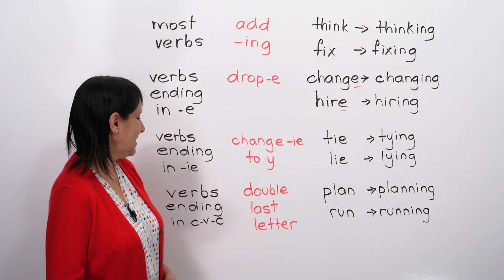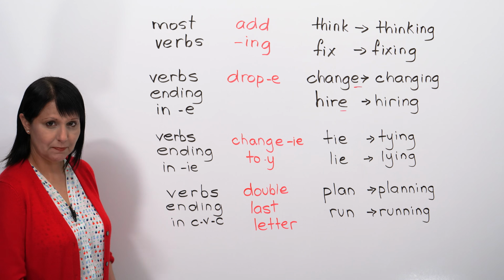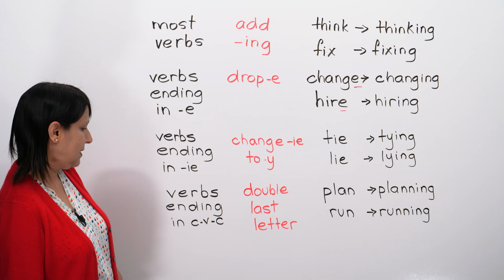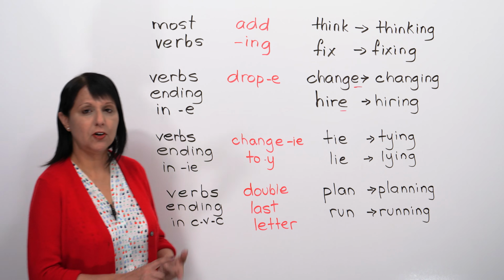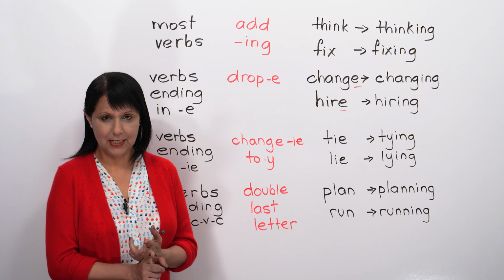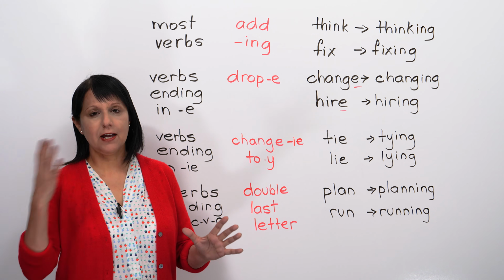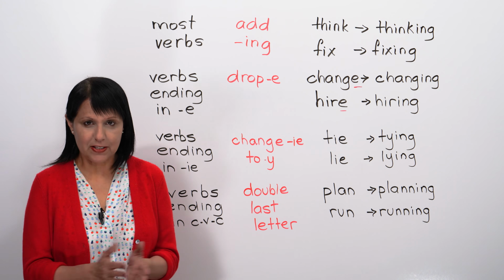All right? Now, for verbs ending in CVC, okay, what does that mean? CVC stands for consonant, vowel, consonant. So, you know what a vowel is in English? A, E, I, O, U. These are the vowels. And every other letter in English is a consonant.